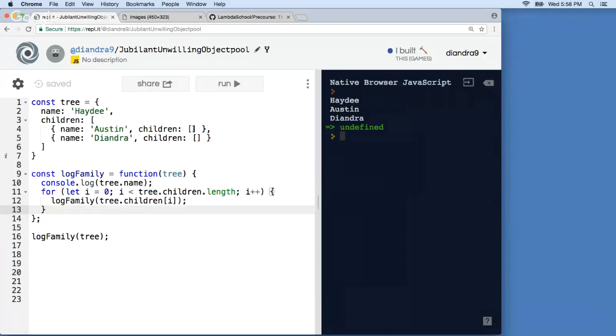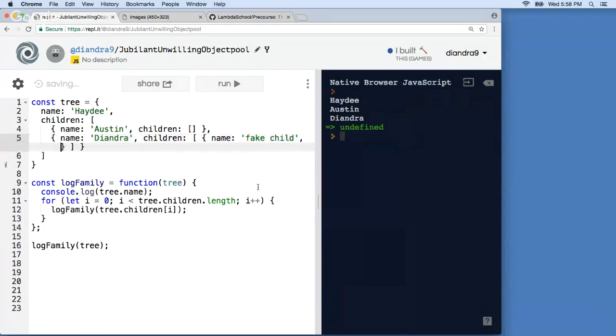And notice that if I did have a child, now we're going 3 layers deep, but it still runs and my fake child still appears because we recurse 1 layer deeper, but then it quits when we hit this empty array.